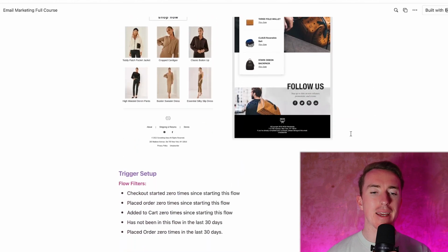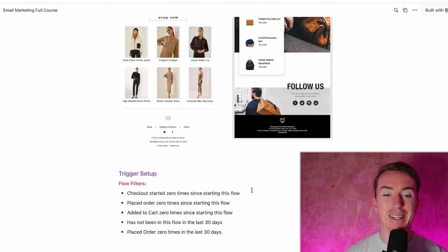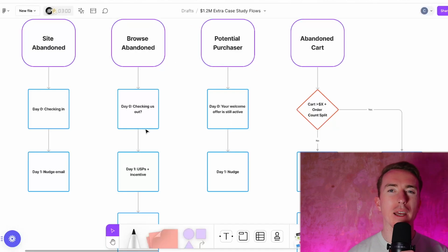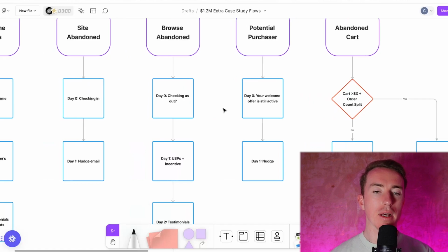The trigger setup then is as below. Checkout started 0 times since starting the flow, placed order 0 times since starting the flow, added to cart 0 times since starting the flow, has not been in flow in the last 30 days, and has placed order 0 times in the last 30 days also. A quick example that you could see here in terms of the structure within the browse abandoned flow is as follows.